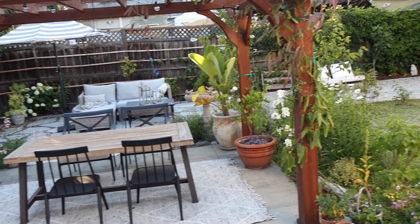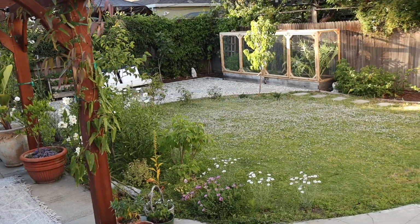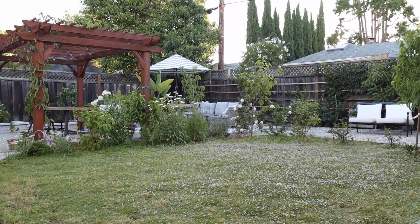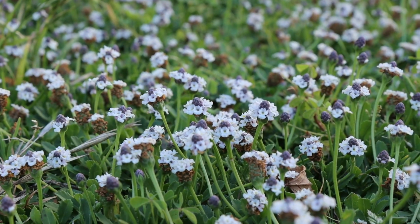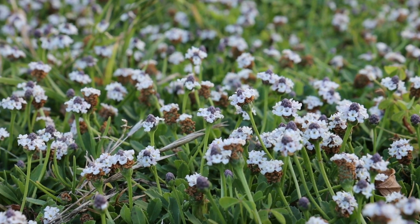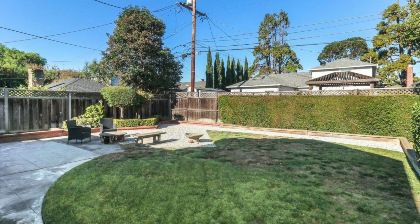After we moved into the house, we removed all the previous lawn and replaced it with this water-wise ground cover called kurapia. It saves a lot more water than a traditional lawn and it doesn't need to be mowed either. It also feeds the bees. And here's a short clip of the garden transformation over time.